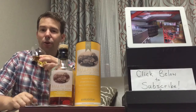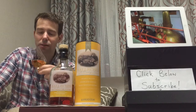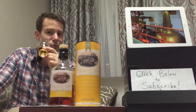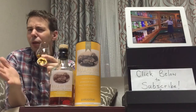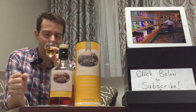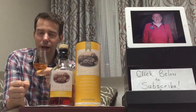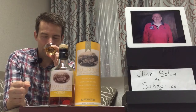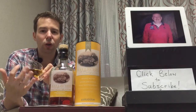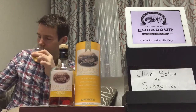Okay, welcome back. On to the nose. Ballechin 8th release, matured in Sauternes casks. Well, it's heavily peated, that's for sure. It's apparently peated to about 50 ppm if you're into peat talk. That's the phenol count. However, it is also quite fruity. There's a dryness to it. There is a sort of floral, herbal peat style, which is quite typical of the Highland region.